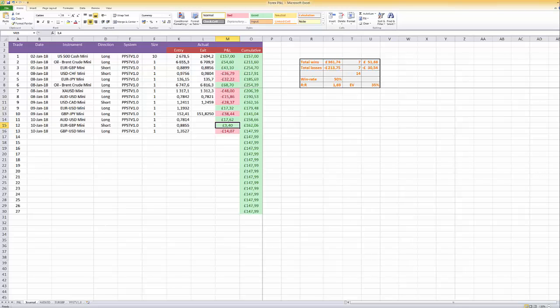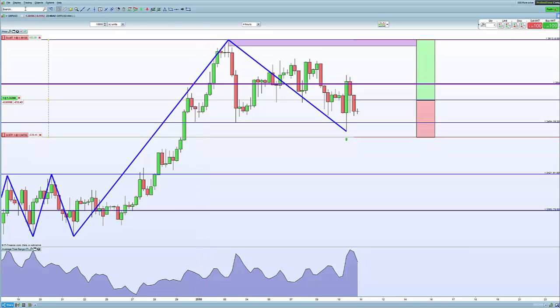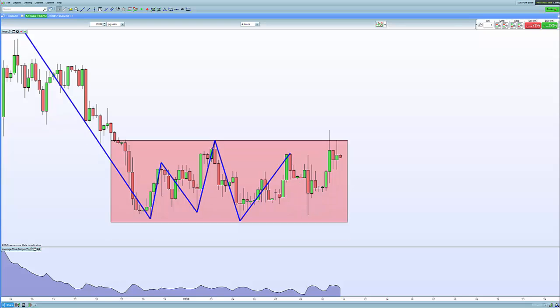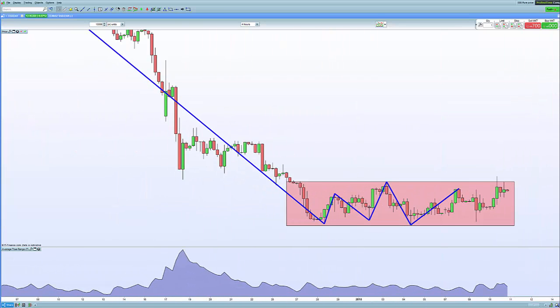There's something I haven't done which I should have done earlier, so apologies for that. I haven't looked at what's been happening in two areas. Firstly, on our currency, so rand dollar. Let's pull that up. There we go. So this is the 4-hour chart of the rand dollar.